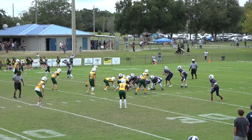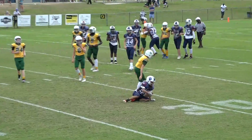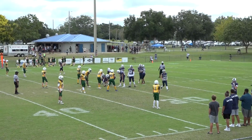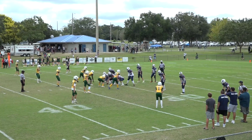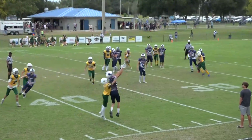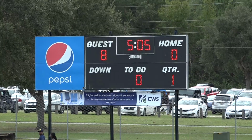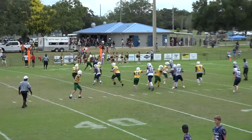Pass is complete, number 21 for the Cougars. Axel Johnson back at quarterback. Pass falls incomplete, just off the fingertips for the Wildcats on the Cougar 31-yard line.